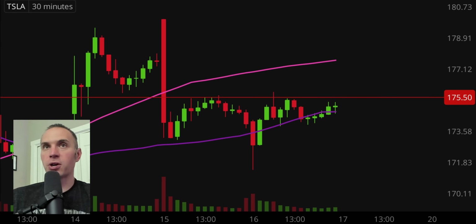So nothing has changed in that regard. Still keep a close eye on 175.50. If the price can break up through there, the next key immediate level you would want to start to pay attention to is that pink line up there, the 200 period moving average. But one hurdle at a time, that first key hurdle, again at 175.50.